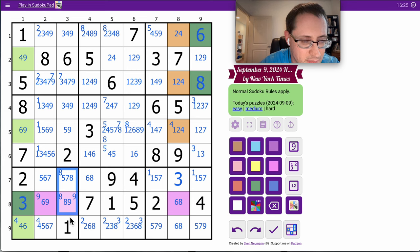Let's see. Okay, these fours means that's not four. Duh. The 6 8 does not interact with that. But since this can't be six, these aren't six by that one. This can't be six by that. Oh, this could still be six. Oof, duh.